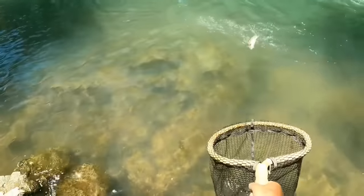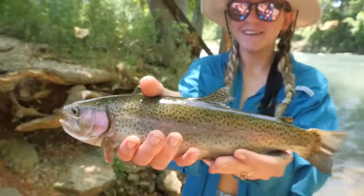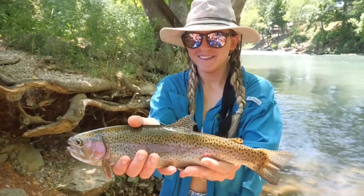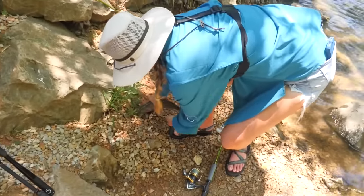Oh, that's a nice trout. Get it. Yeah! Woohoo! That is awesome, Jay. That's like perfect eating size. I know, that's exactly what we are after out here today. I told you with those first couple of small ones that they were big enough to eat, but oh, he's definitely good eating now.